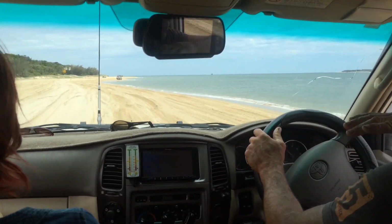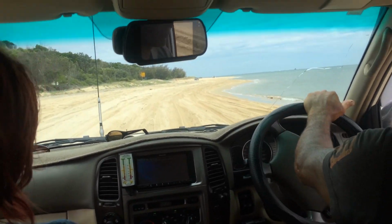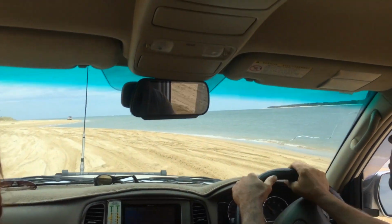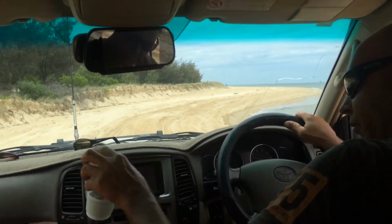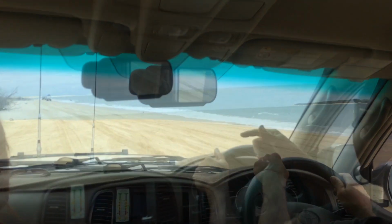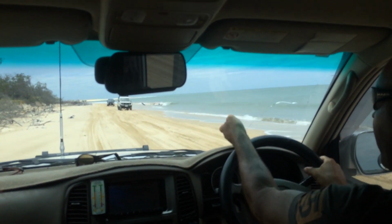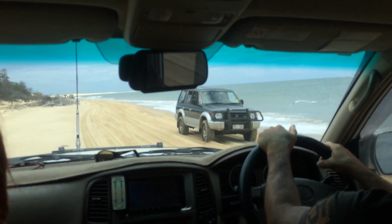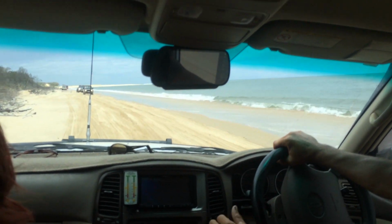This is the softest part of the beach, getting around this point, because there's no surf waves to flatten the beach off, so just go nice and steady. Once we get onto the surf beach, it's very smooth and you can do 80 kilometres an hour without any problem at all. When there's oncoming vehicles, I'll indicate left as he's indicated left, just to let them know my intention to drive. Otherwise you end up having head-ons and confusion. Once they've passed, I just turn the indicator off.